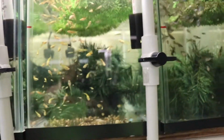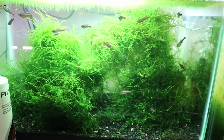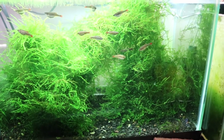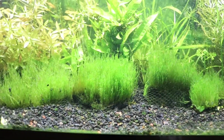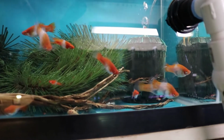A lot of filter maintenance in the last couple of weeks. Some of it was long overdue. That Java moss, love that Java moss. Got white clouds in there, a couple of orchid endlers. The flame moss is doing good. Got the big koi swordtails.